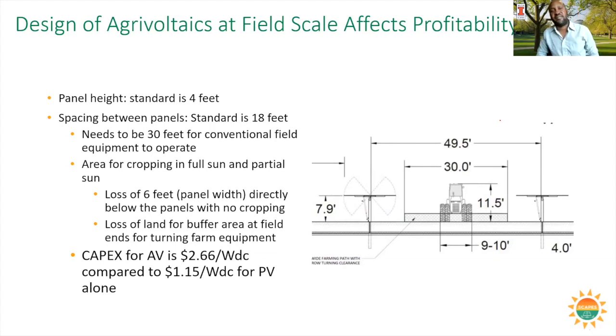And so the design of agrivoltaics at the field scale affects profitability. If we look at a standard PV system that I showed in one of the first slides, the distance between the panels is constrained. The standard spacing is 18 feet. But for an AV system, as you can see in this figure, you need at least 30 feet to allow equipment like a tractor to go through the rows in between the panels. And so the spacing needs to be adjusted, okay?